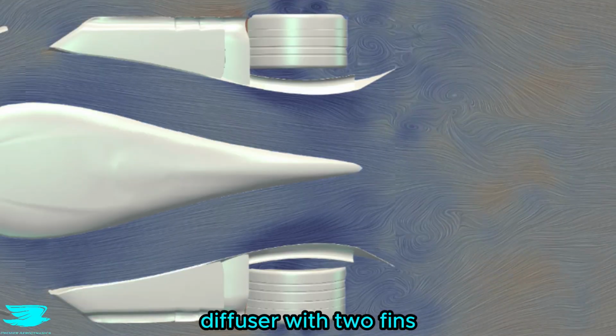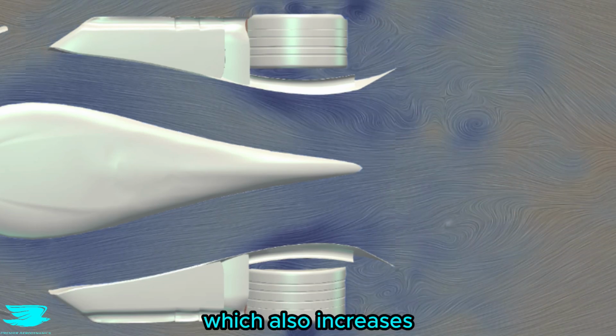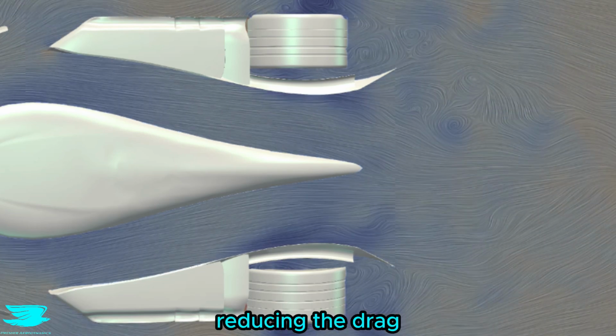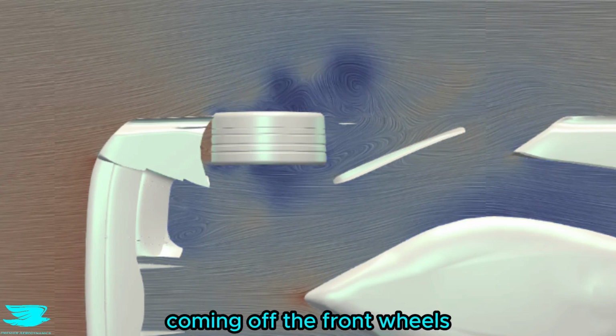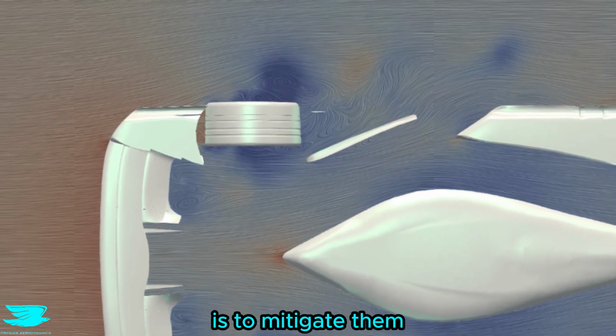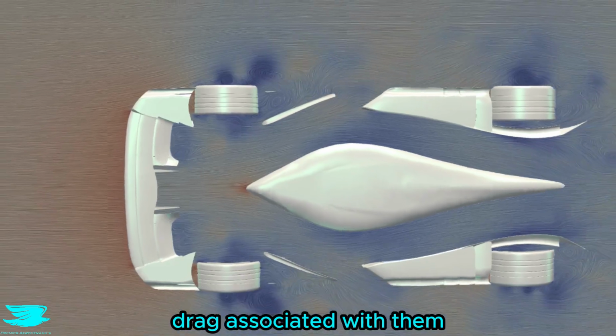As we get to the back, there is a very fancy diffuser with 2 fins expanding the flow and into the wake, which also increases the downforce while reducing the drag. We can see here that despite all these efforts, there are still wakes coming off the front wheels, and that shows just how hard it is to mitigate them and the subsequent drag associated with them.